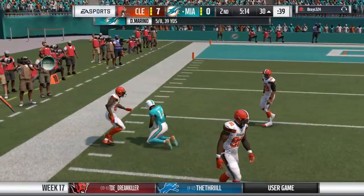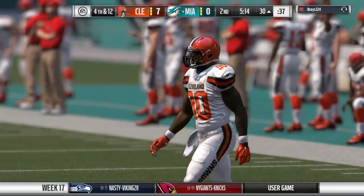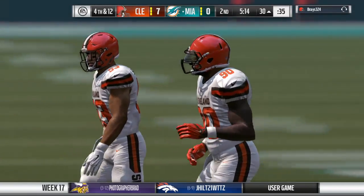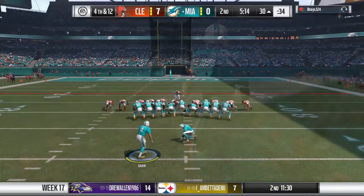Pass interference? No, that's ridiculous. But it's now 4th down. I know ultimately I didn't touch the ball at all. Play, but I know it's really not.